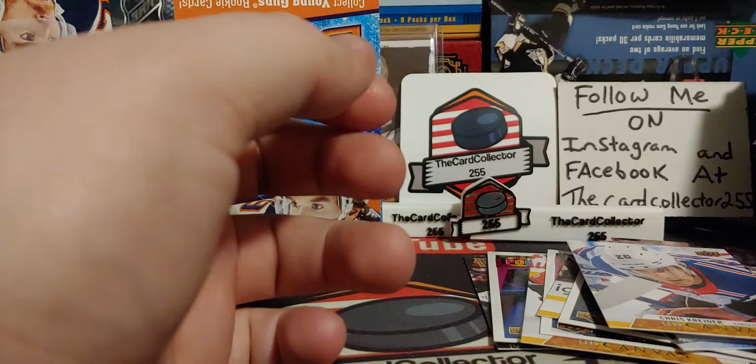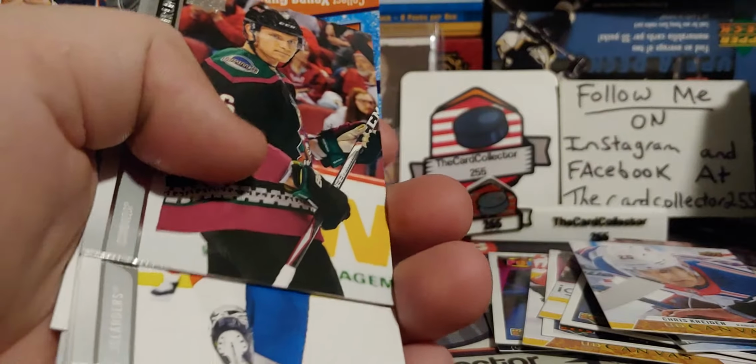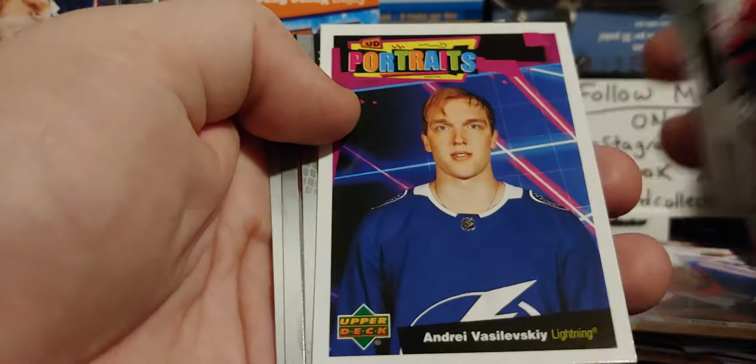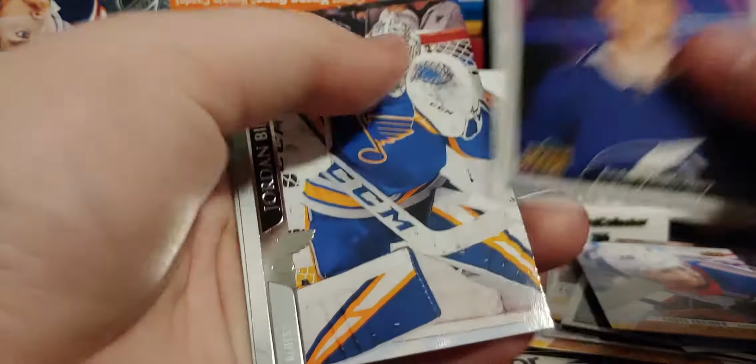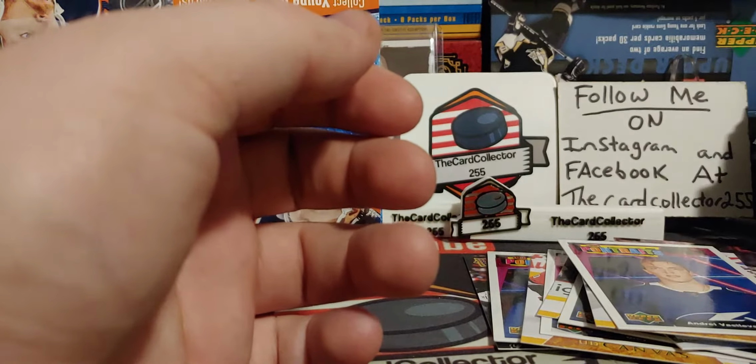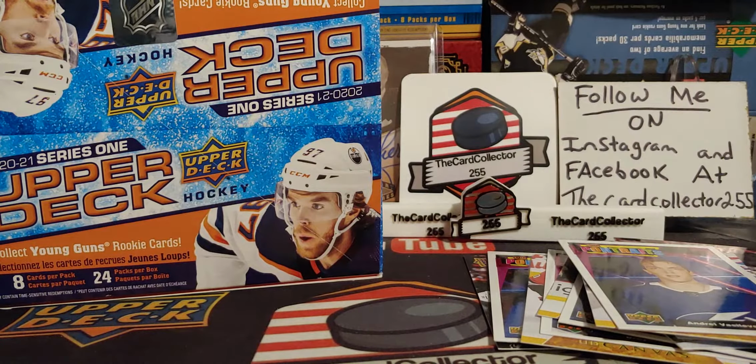McAvoy. And I can say these cards are way, way better. So this is from a totally different case. So definitely nicer corners. And we got an Andrei Vasilevskiy portraits. So altogether, that box was actually pretty good. We pulled some really great prospects, some decent Young Guns. So let's take a look and see what we all pulled.